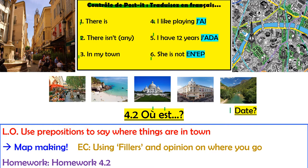Hello, mes petits. If you listen to me now, then you've got the date and title in your book and you're ready for our answers for the contrôle de post-it. So let's get going. Today, we're using these prepositions to say where things are in town. So it's words like in front of, behind, next to, opposite.